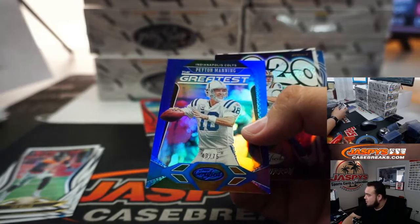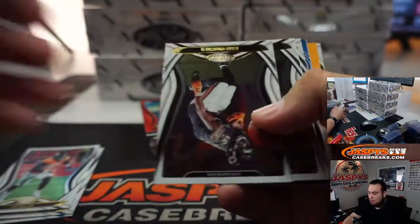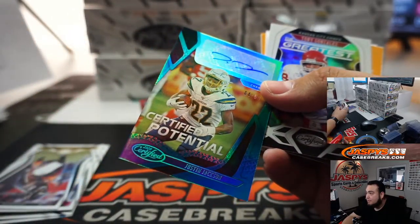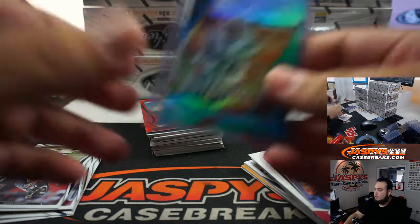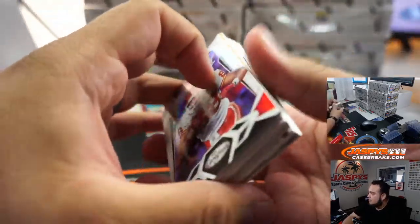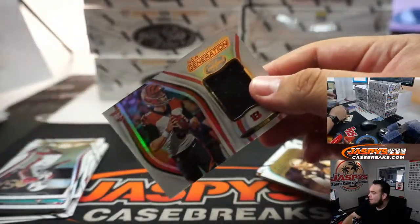Just imagine if Zion was actually like Luka Doncic, like the hype of him being number one and doing this. Joe Burrow. And Justin Jackson for the Chargers. Number to 50 auto. Chargers tried to trade, couldn't trade Mojo Benjamin. All right, this is it. Oh man. Joe Burrow relic.